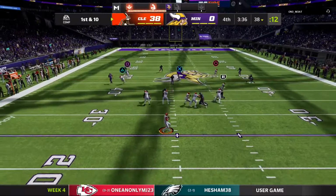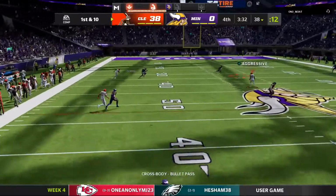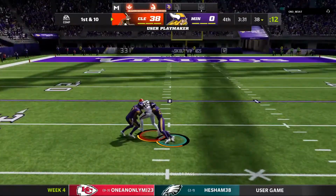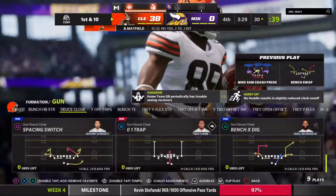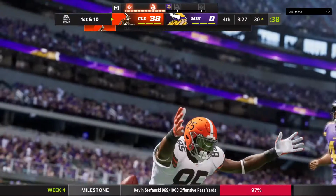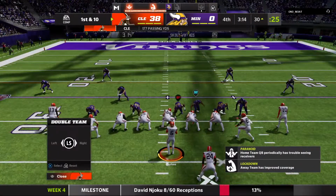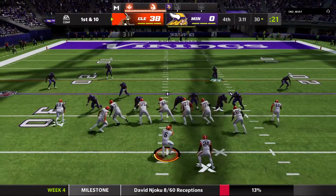Mayfield on 1st down. Forced out to his left. And that is taken in by Njoku. He's got this to the 30 before being taken down. A gain of 32 that time. So the big play has him all the way down to the 30 now for 1st and 10.